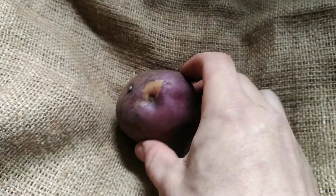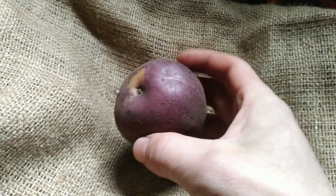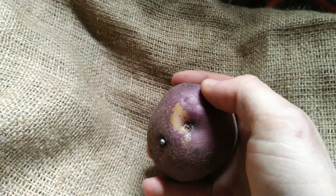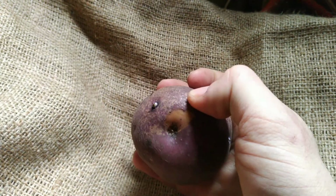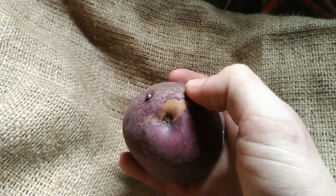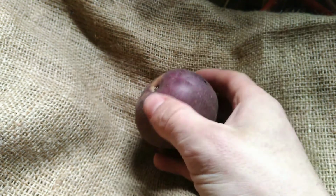Here's one of the huckleberries, and it actually has its skin peeled off from when I was pulling it out of the ground. And even though the skin peeled off right there, it's not soft, it's not going rotten, there's no problems with it, even on the spot where the skin peeled. That's why I'm going to be focusing on these guys come springtime.